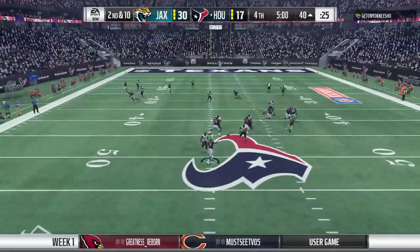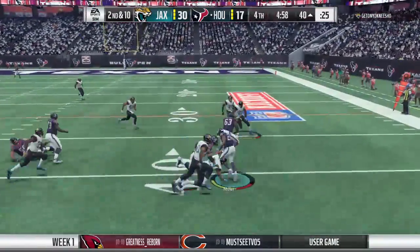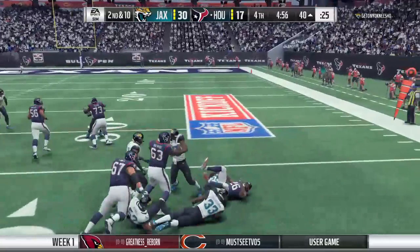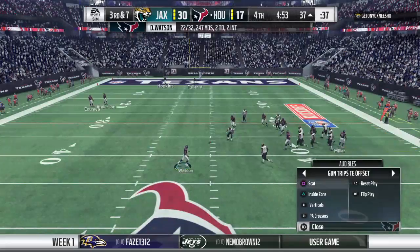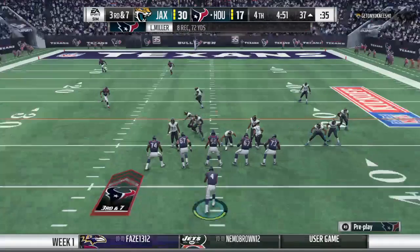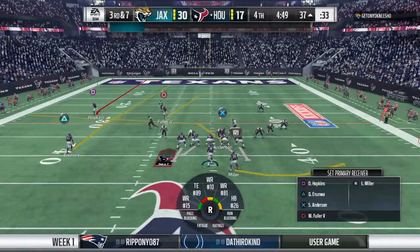38. On 2nd and 10, Watson setting up the screen for Miller. Flashed the stick skills, but didn't get a ton from it. Stopped short of the 35. Give him 3 on the screen. He couldn't break free, and it's 3rd down.